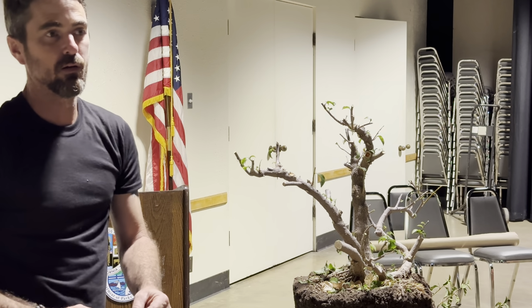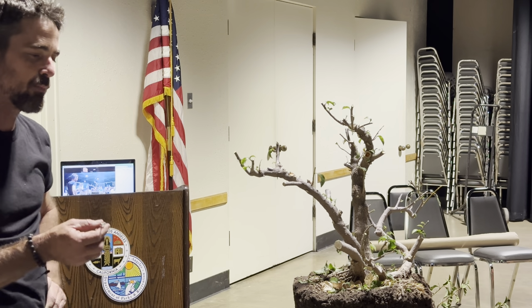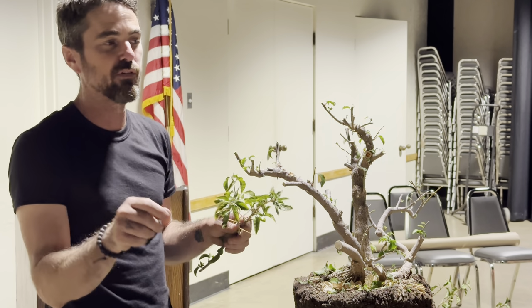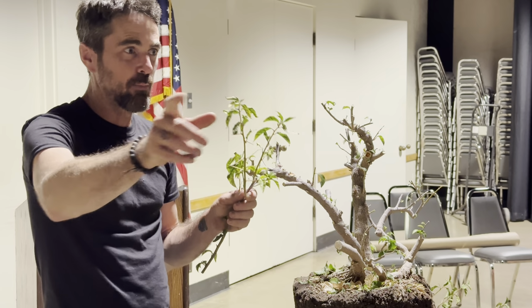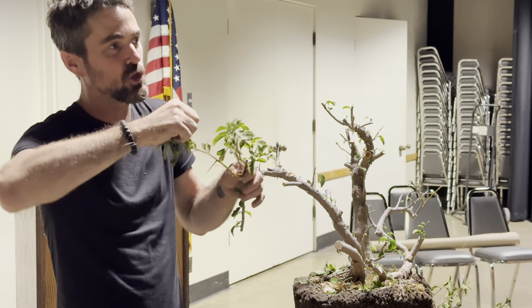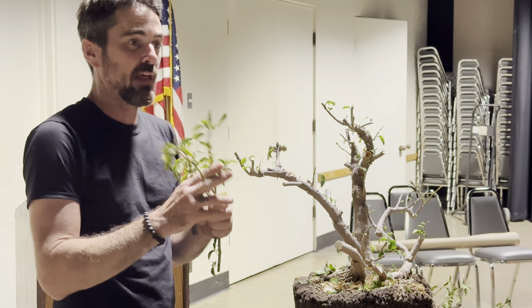How long do you leave the tape on? Good question. It depends on if the graft pushes strong or if it doesn't. If the graft lingers, then the tape will have to be pulled off by hand, probably, or cut off. Usually, though, if all goes according to plan, the branch rockets out, pushes through the tape, and basically gets so thick before you cut it that it shrugs the tape off itself. So you don't really have to do much. In the best case scenario, that's usually what happens.